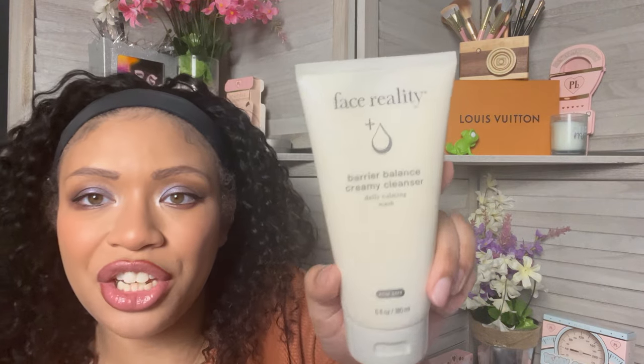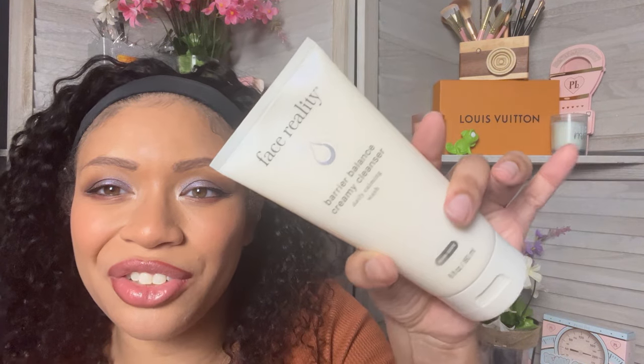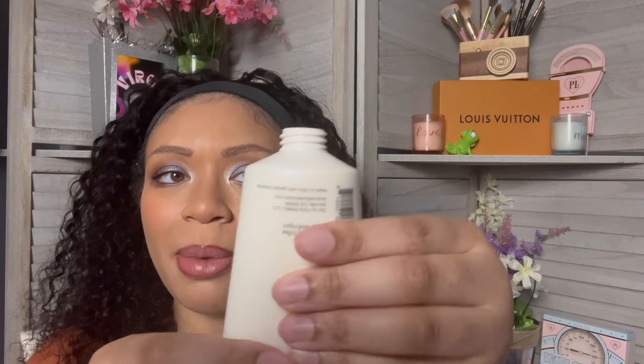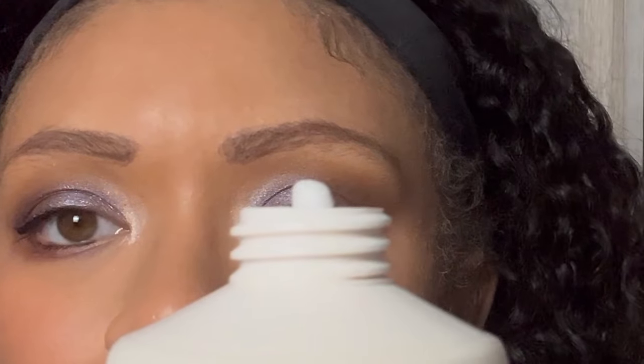The next thing is from Face Reality, and it is the Barrier Balance Creamy Cleanser Daily Calming Wash. Acne safe. Is this for your face or is this for your body? This is huge. If this is a cleanser for your face, that is huge. Safety seal, we love to see her. Okay, now this is what I'm talking about. As soon as I squeeze it, products come out.